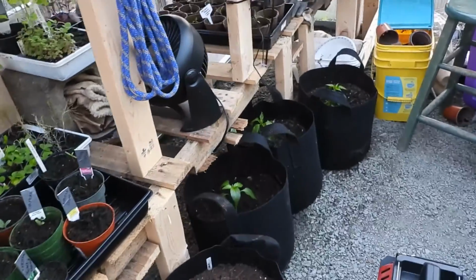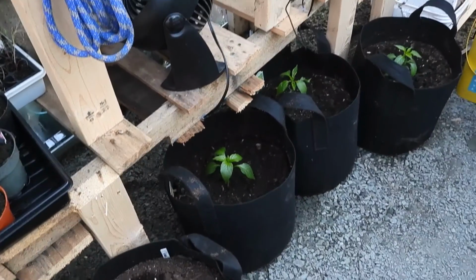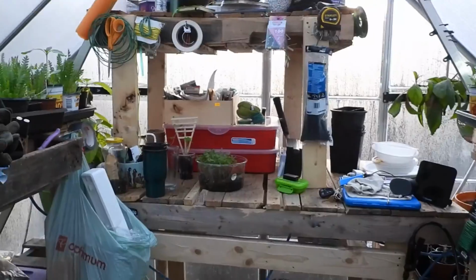Got some larger pepper plants. My mom found some heritage pepper plants that somebody had in the greenhouse much earlier than me, and so I've got them planted in their pots and going. So lots of things happening in the greenhouse, lots of things happening all over. At any rate, let's call that a morning.